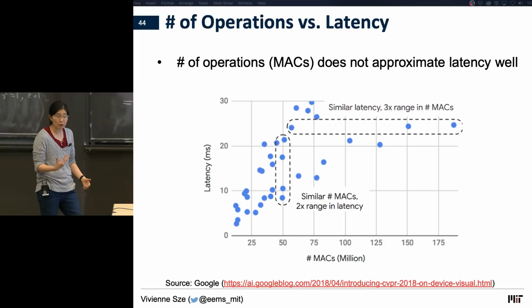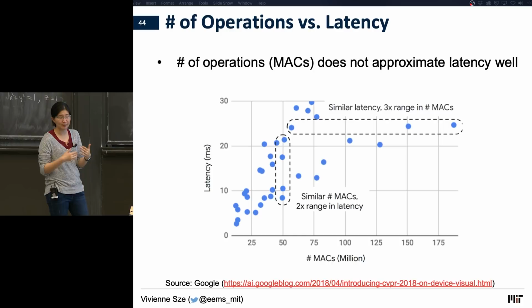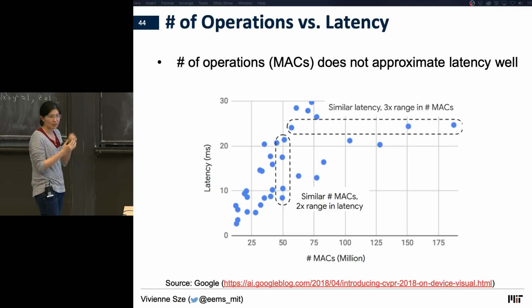Another important thing that we care about from a performance point of view is latency, right? So for example, latency has to do with how long it takes when I give it an image, how long will I get the result back? People are very sensitive to latency. But the challenge here is that latency, again, is not directly correlated to things like number of multiplies and accumulates.